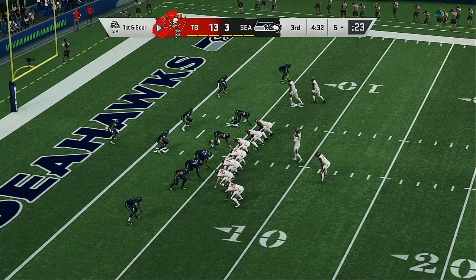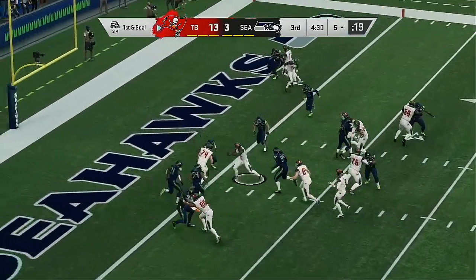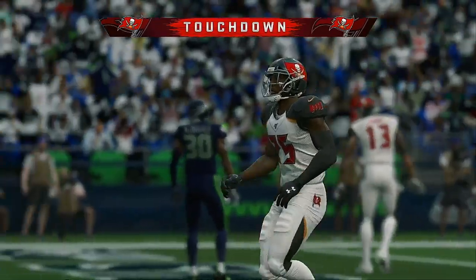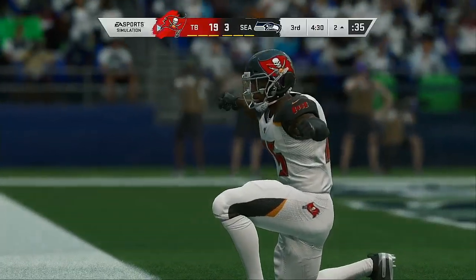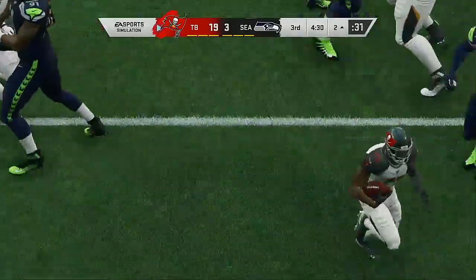Ready, Mike 25, Mike 54. They were pretty quiet, team was pretty quiet. Here's Barber, and he's in. Touchdown, Buccaneers. A 5 yard touchdown run as the Buccaneers tack on to their lead.